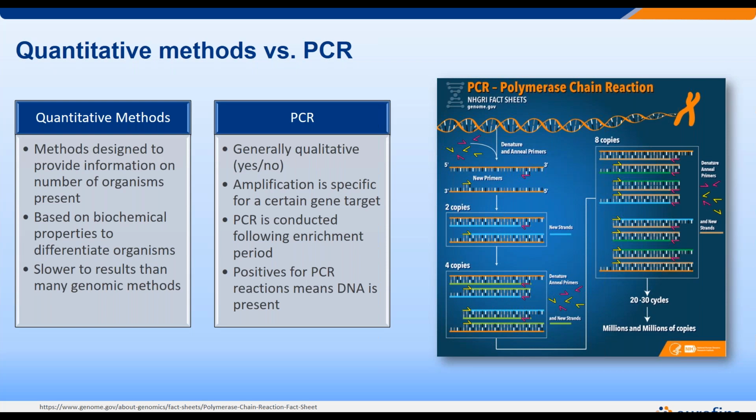Positives, or presumptives, found by PCR reactions mean that DNA is present. So effectively, something was there. It's the CSI crime scene: we knew you were there. What we don't know is if you're living. So that's what we learn with PCR: that DNA is present, whatever our target was, in our sample.